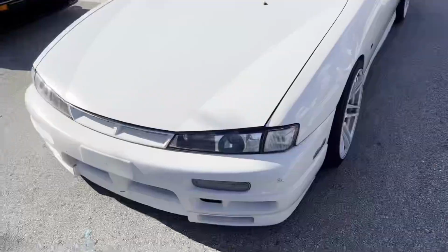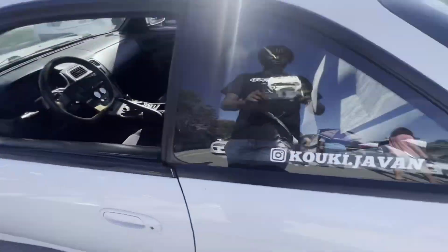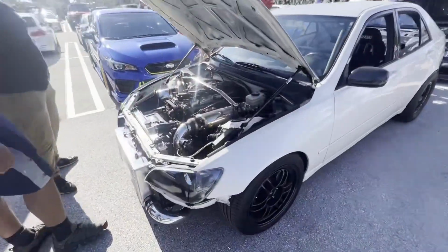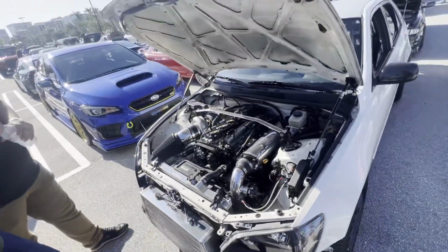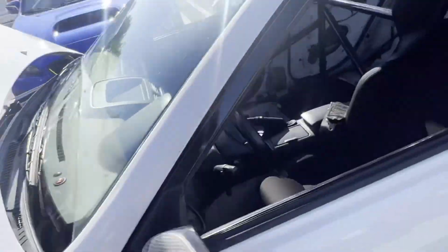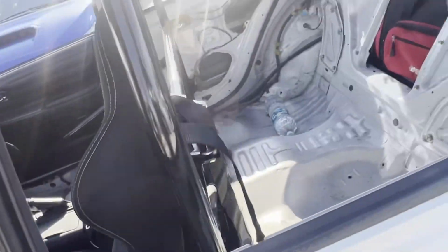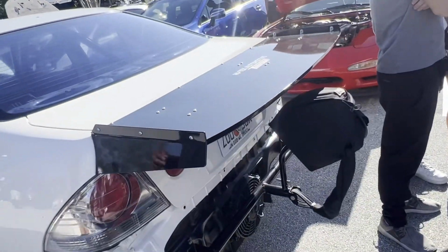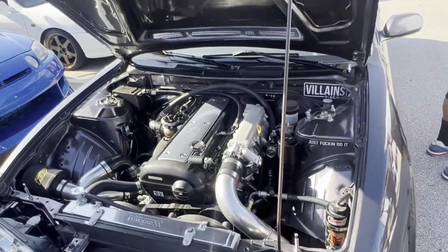Jumping from car to car. Nice car, y'all follow Javon. It's actually the car that I wanted first, man. This is insane. It's like it's spinning through all the gears. Nice setup right here in the front. Large intercooler. Intake. Gutted out on the inside. Nice roll cage. Sheesh. Yeah, it was insane, man. I said, yeah, it's insane too.